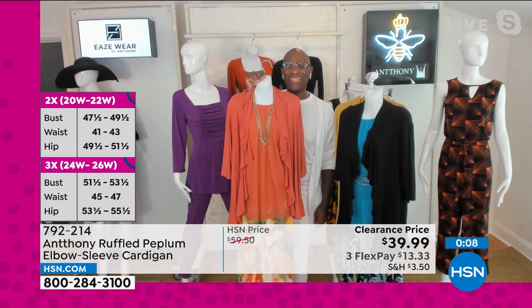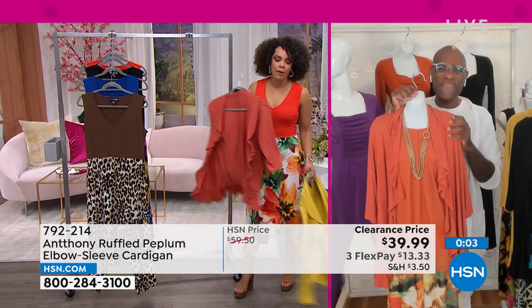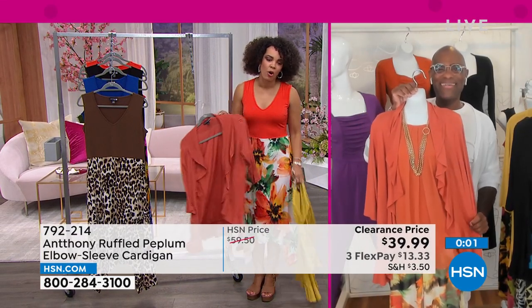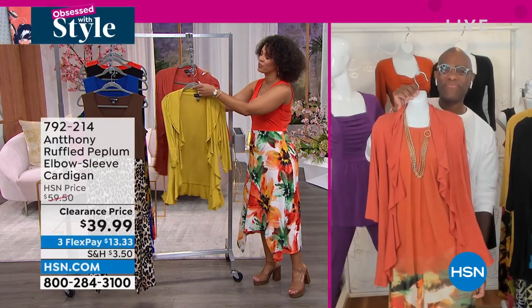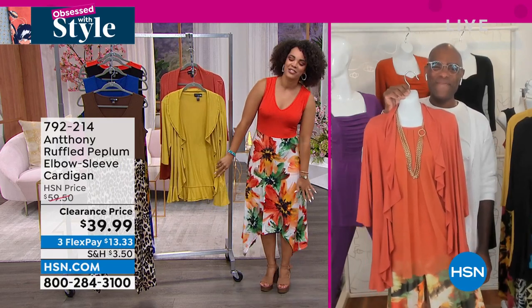Oh, it really is. I love it. And even whether it's the dress that you're wearing or maybe it's your denim, it is a perfect cardigan to just throw in your bag and then you're just ready to go. 792-214 is the item number. $13 is some change to get it home.